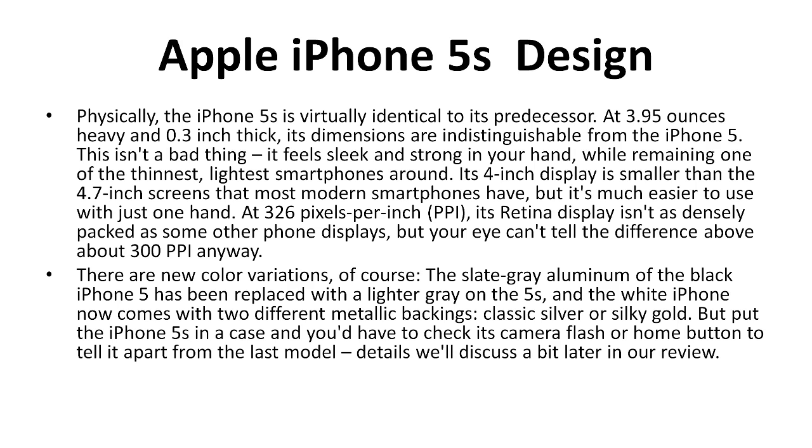Its 4-inch display is smaller than the 4.7-inch screens that most modern smartphones have, but it's much easier to use with just one hand. at 326 pixels per inch. Its Retina display isn't as densely packed as some other phone displays, but your eye can't tell the difference above about 300 anyway. There are new color variations, of course.